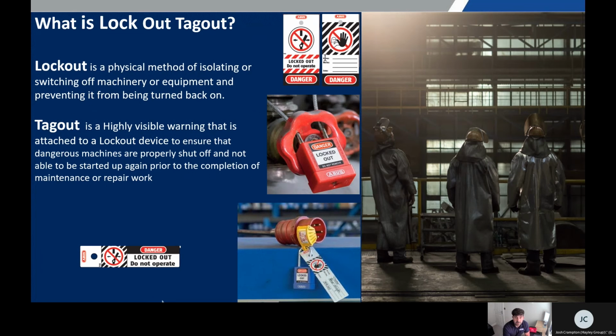that's locking out the equipment or the machines, to ensure that the machine is properly shut off and has a very clear warning of who's working on it and why they're working on it. It gives a visual aid of telling somebody that they shouldn't start up the machine or equipment until the maintenance or the work has been completed on such equipment and machines.